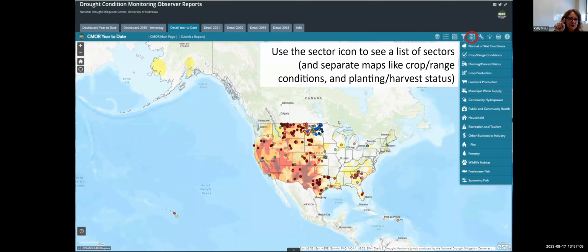The little 4 square option at the top means find all the sectors here. So this is where you can sort by reports that have checked off impacts within any of those different blocks of questions. You can also access crop and range conditions and the planting and harvest status, and the crop, like I said, crop and range conditions there. That's where to find that detail.